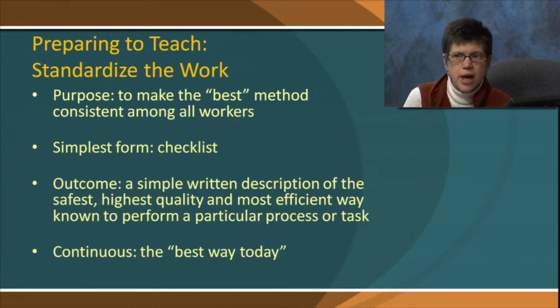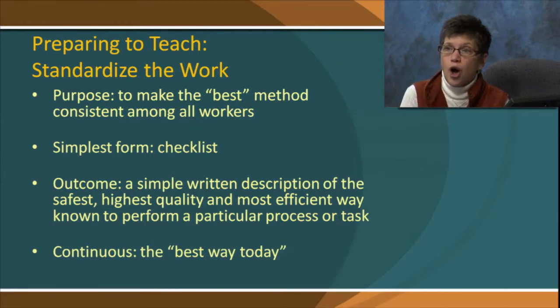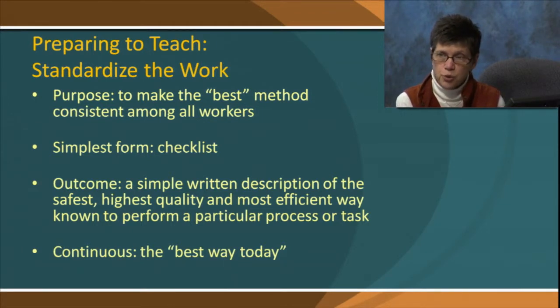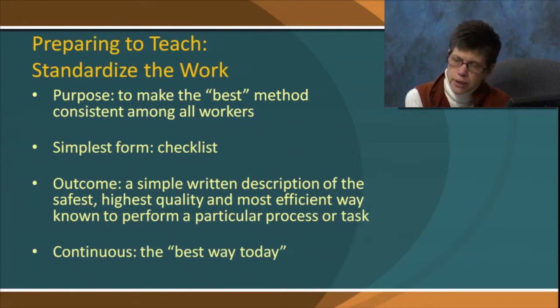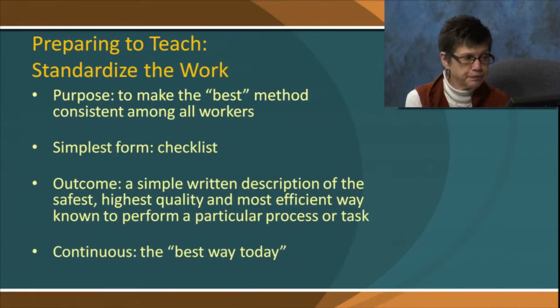As our job coaches and our instructors are preparing to teach our young people, as they're standardizing the work, we have to think about what is the best method consistent among all workers so that our students learn typical ways to work, and that we might have to come up with checklists and then job accommodations so that students learn the best way to do the work, and that they can be typically integrated into the departments, and then we'll go from there, making the job accommodations and work aids that we need to meet the needs of the young people that have a variety of disabilities and a variety of challenges.